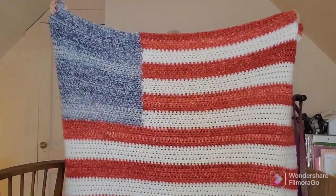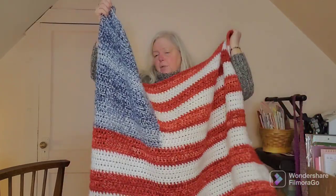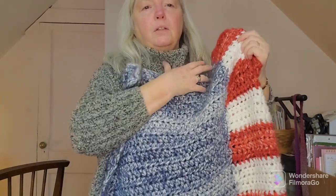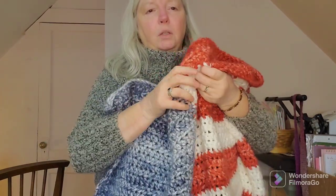And it's just half double crochets. Very simple. But as you're crocheting the blue square, then you change color.